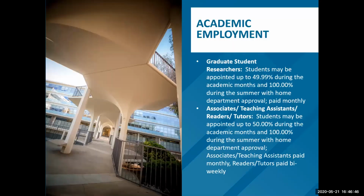Our other type of financial support that we are going to cover is academic employment. There are two broad categories of academic employment: research, and instruction and instructional support. Graduate student researchers, also known as GSRs, perform research under the direction of a faculty member. The research may be in their home department or in another department.